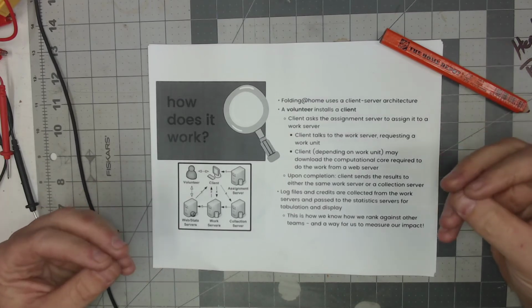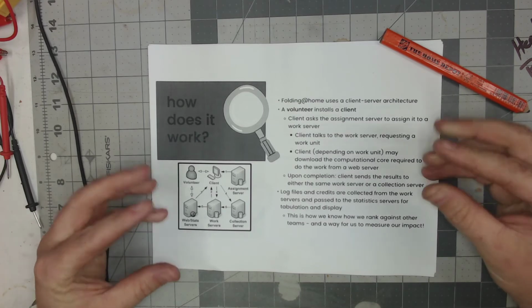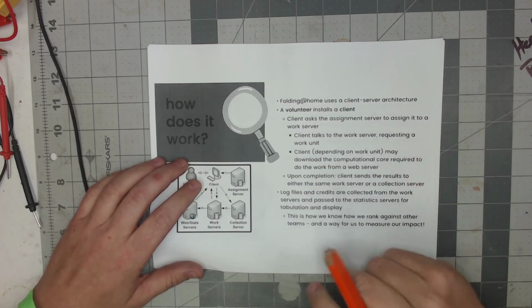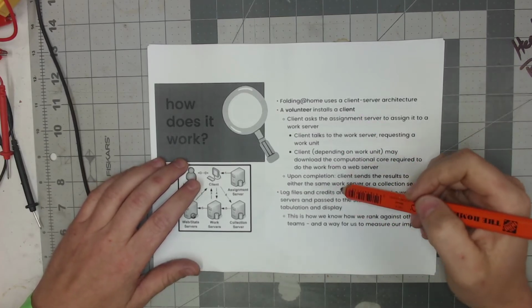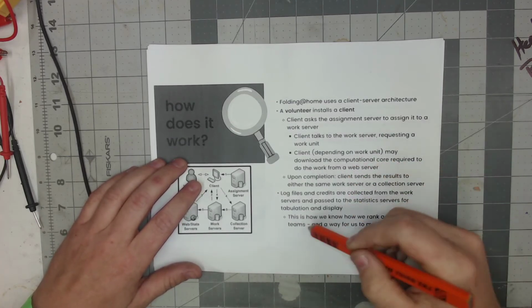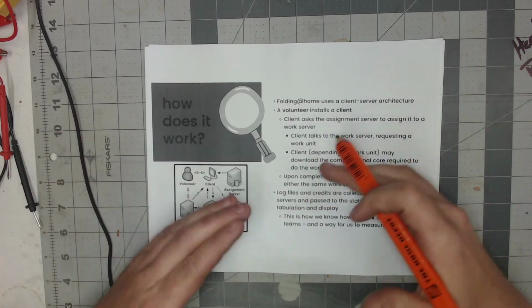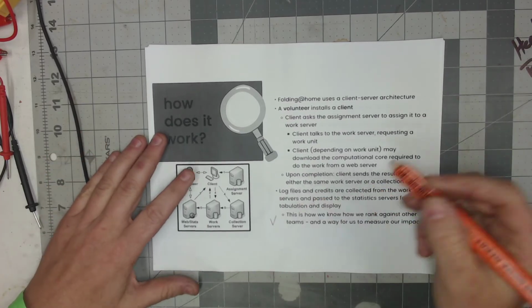The computational core, it's like scaffolding that helps the CPU run the simulation that the researchers are after. Upon completion, clients send the results either to the same work server or the collection server. So it just takes the data that it sent you and it sends it back. Log files and credits are collected from the work servers and passed to statistics servers for tabulation and display. This is how we know how an individual contributor or a team is ranked against other teams and against everyone else who is in the Folding at Home network. So they try to make a little bit of a game out of it.